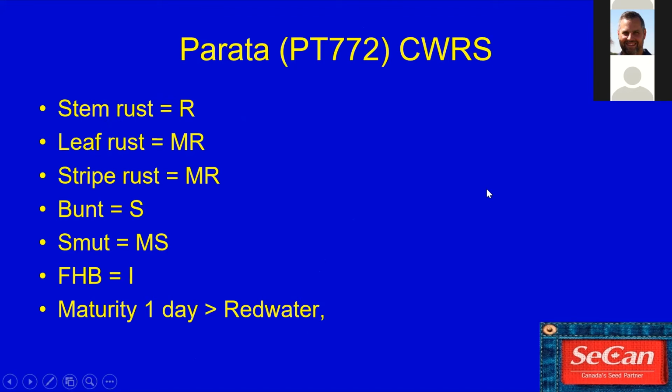But the real claim to fame probably is its maturity. It was not quite as early as Redwater, but it's probably one of our earliest maturing hard red spring wheats on the market right now. And good package for leaf rust and stem rust. Intermediate for Fusarium head blight.